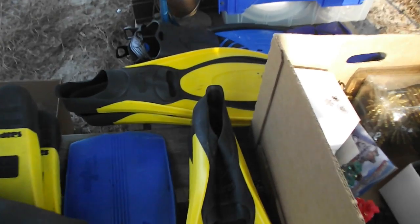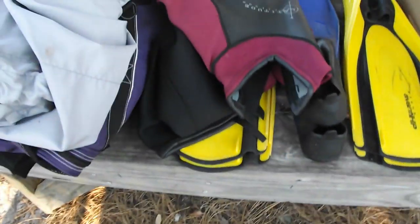For you diving enthusiasts, we've got bunches of fins, different sizes of fins here. We got the wetsuits, two or three of them are brand new, I believe. Down there, coming over to row 7.